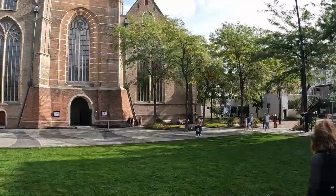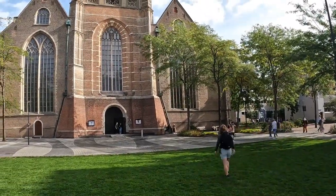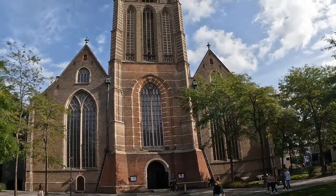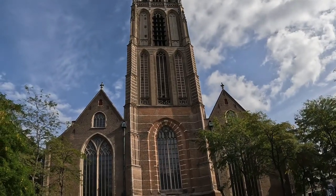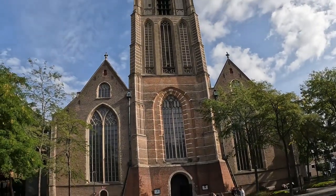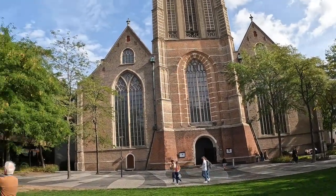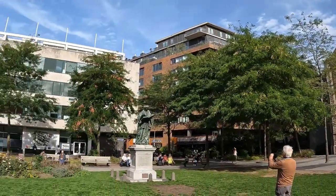So we just walked away from the hustle and bustle of the market, and we're now at this Lawrence Kirk of Rotterdam, with the bells chiming away. Again, it's another cracking day. Can't complain about the weather.